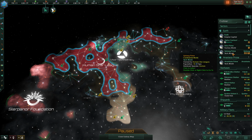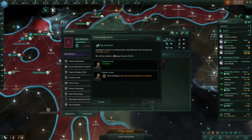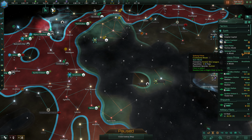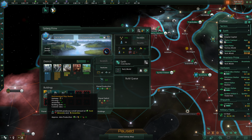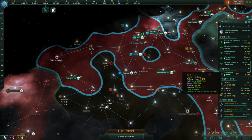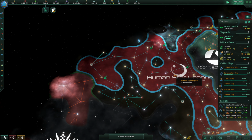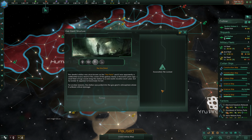Fantastic. Okay, so that of course means that we can go back to spying on the Vor technocracy, and we will certainly do so with Hubert Javan. Seoberg Prime here needs an upgrade to its reassembled ship shelter, which we will go ahead and build right now. Cool. So that's all well and good. And apparently we finished this up, and I didn't realize that.